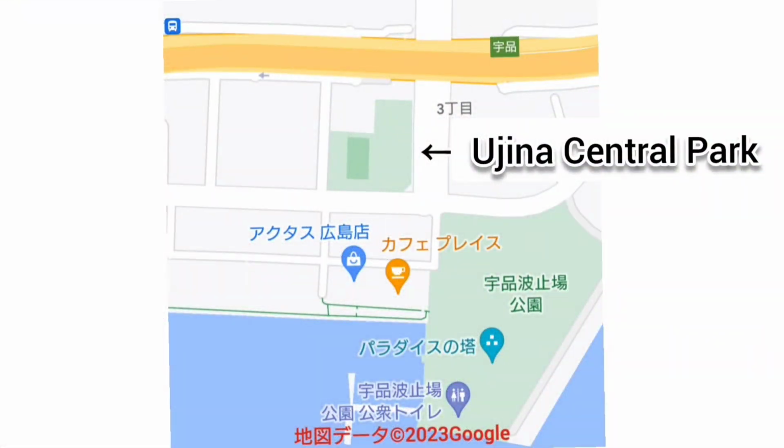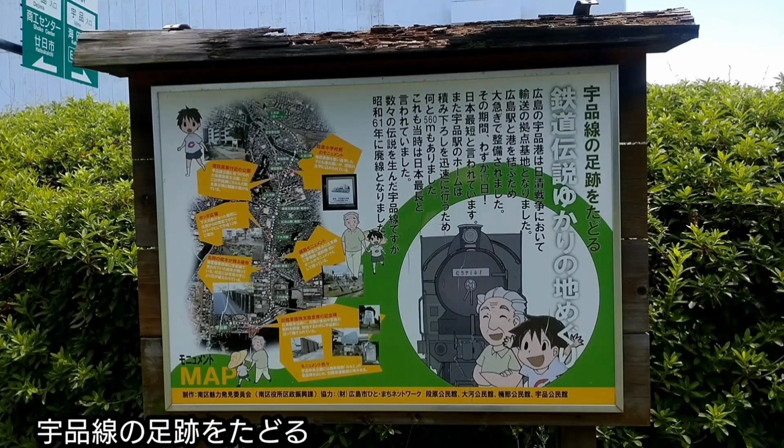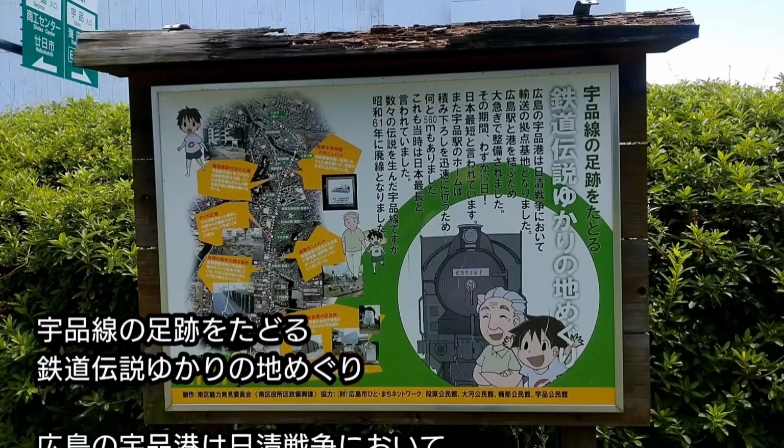Let's go to Ujina Central Park. This park is located north of Ujina Wharf Park and closer to Ujina Station. There is no monument, but there is a sign like this. Footsteps of the Ujina line. Visiting places associated with the railway legends.